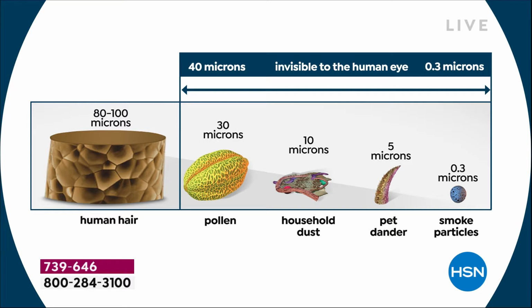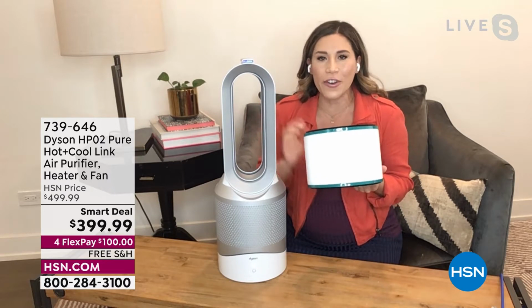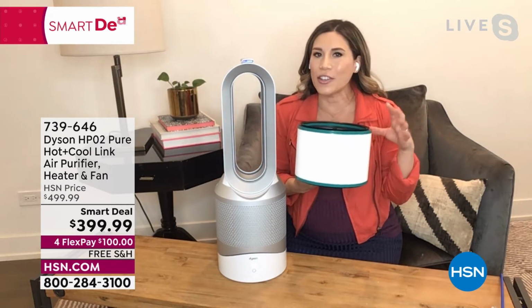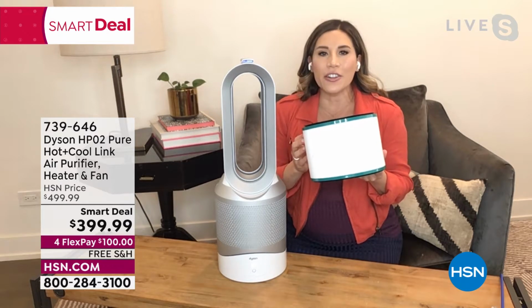Our homes are our offices, our gyms, our schools. So this machine right here, it might be small, but it's powerful. This is going to take up to 6 gallons of air per second, just like you saw with the smoke box demo. And it's going to capture 99.97% of allergens and pollutants as small as 0.3 microns.